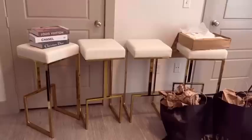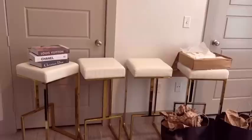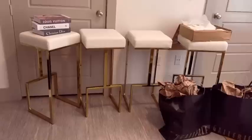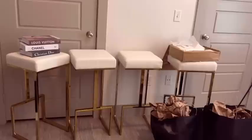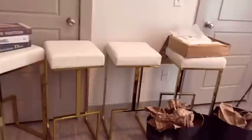They fit perfectly, but the problem is, if we have company over here and they're sitting by the bar, their legs can't go completely under. So what I'm gonna do is, and I hate that I have to buy more because this is the only style of bar stools I like, and I actually got these from Wayfair. I have business with Wayfair. The purpose of me getting the ones that are 25 inches tall is, if we have guests, because sometimes people will sit and eat at the island, I want them to be comfortable. I have to get rid of these.